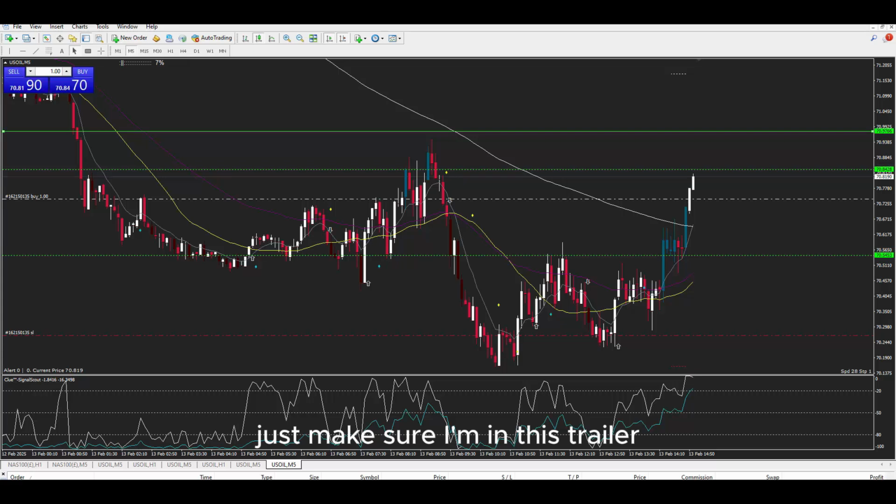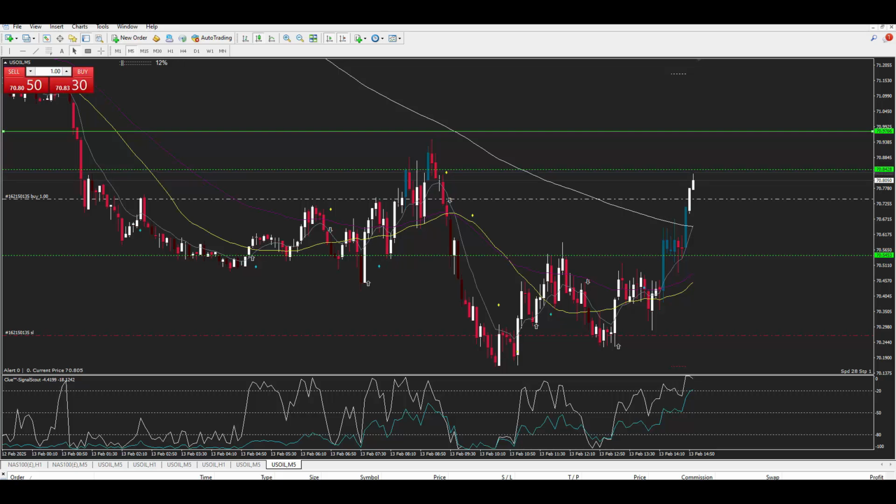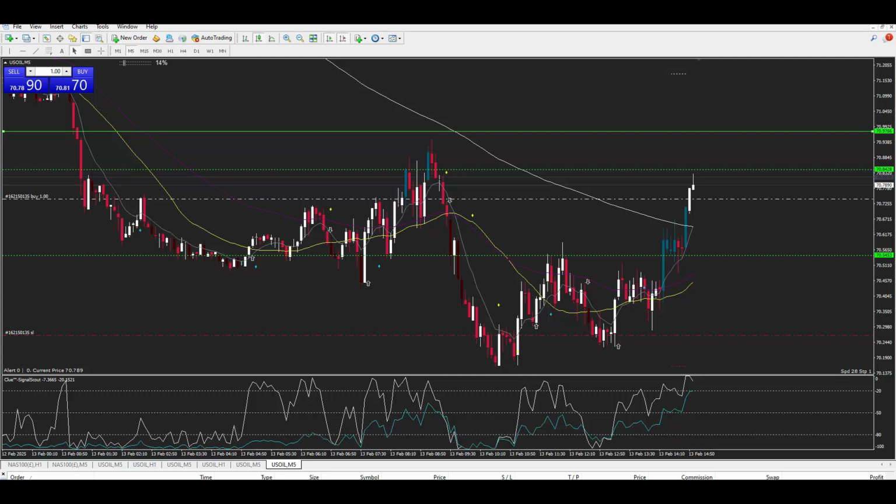Just make sure I'm in this trade. Right, it's very close to where we want it already. Let's pull him back though. Just monitor it. Oh, do you see that? That drops real bad. Before I can even pull that trigger, it just dropped. It might come again.